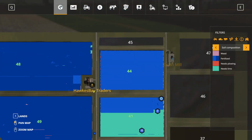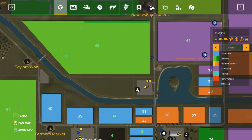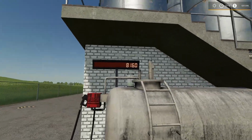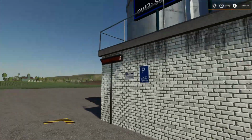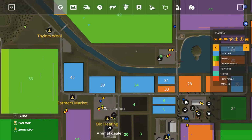This field was close, but it's not ready for harvest yet. Also, this mod here was updated, so there's no more ramps, and now there's displays that let you know how much diesel fuel you have. Do I have any pig food? I have no pig food because we took it all, and I have no canola in storage either, obviously.